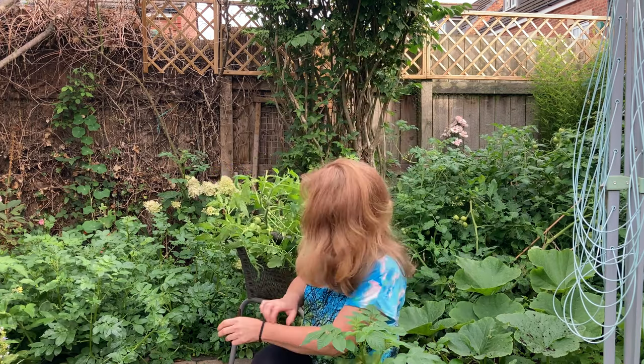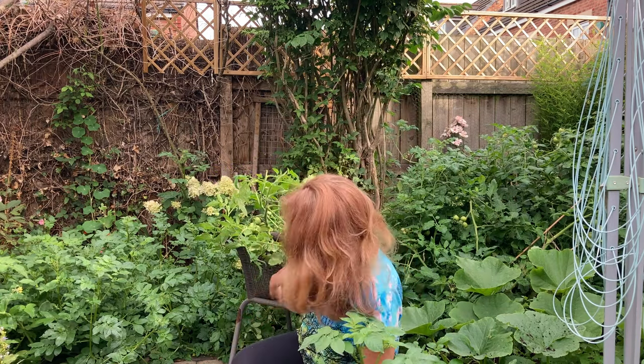Left to do, I think. Pretty good. Don't know where I'm going to sit if the sun comes out, mind. Right, I'm going to head up to the allotment now. If you'd like to come with me, we'll see what's going on there.